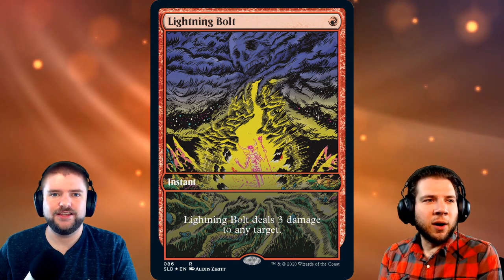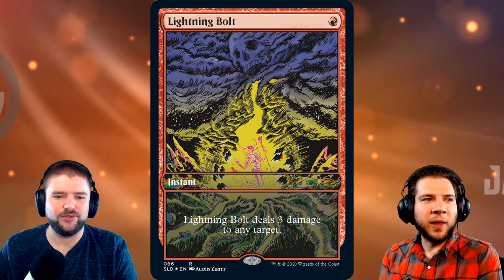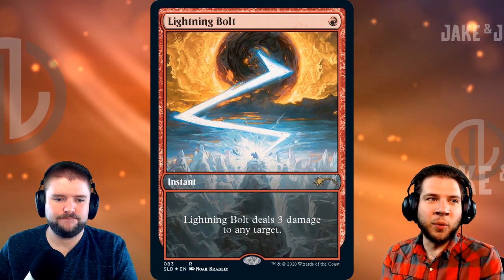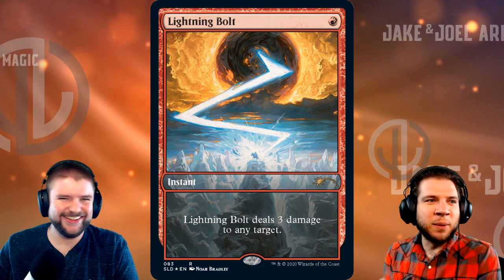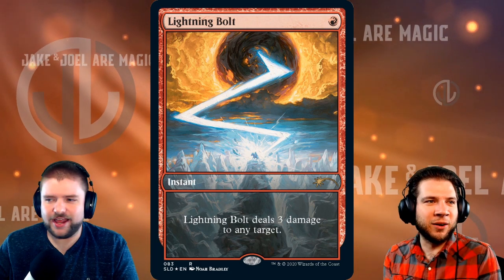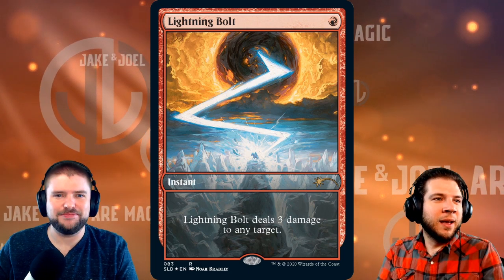It's an iconic card, right? You don't need the text to explain what Lightning Bolt does. It's 3 damage to any target. It's Lightning Bolt. It's not even Burst Lightning. It's not even some random obscure burn spell like Searing Blaze. It's Lightning Bolt.